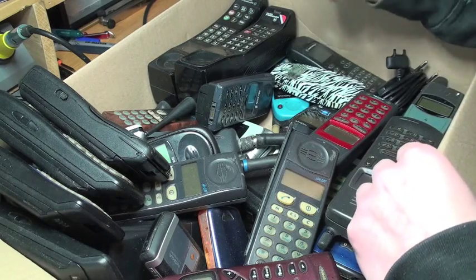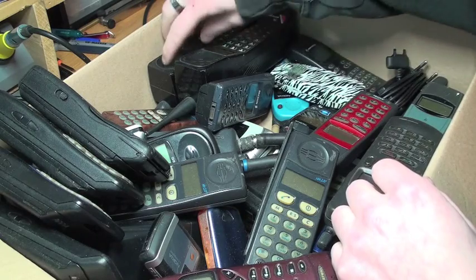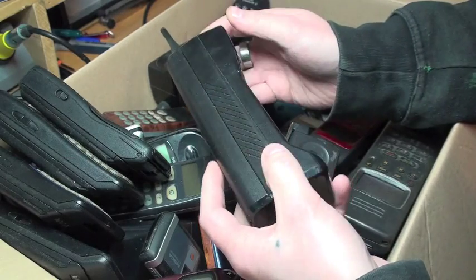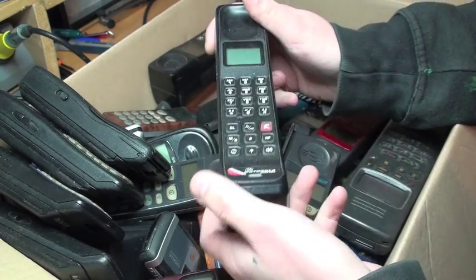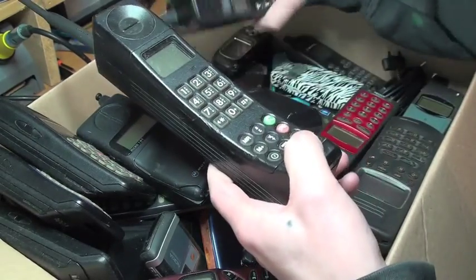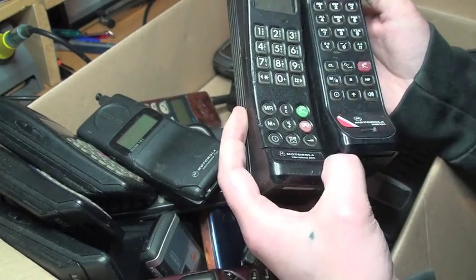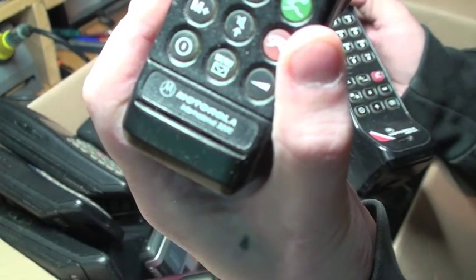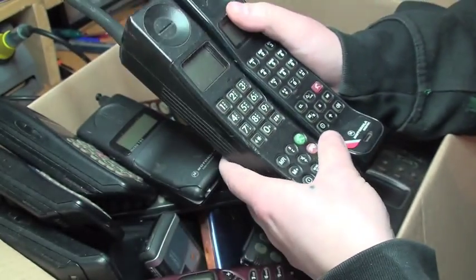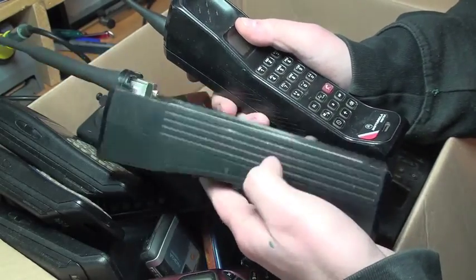Anyway, later on, when I discovered that this model was available also back in 1995 as a SIM card phone, that's when I bought this one. This is exactly the same phone, right? But this is for a SIM card and this is not. And this is a Motorola International 3200. So I bought this one as well. I didn't use it for very long, but I thought it would be cool to have one.